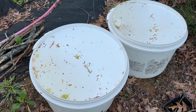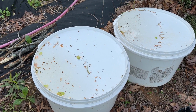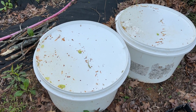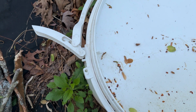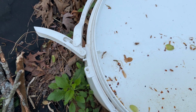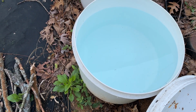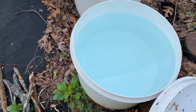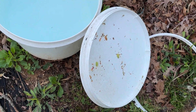These water storage containers hold about 20 or 30 gallons, and I have these in the garden area for the chickens. These containers have a retention ring to hold the lid on tightly. So inside you can see that this is nice clear water and perfect as an emergency backup for the chickens. There's the retention ring and the lid.